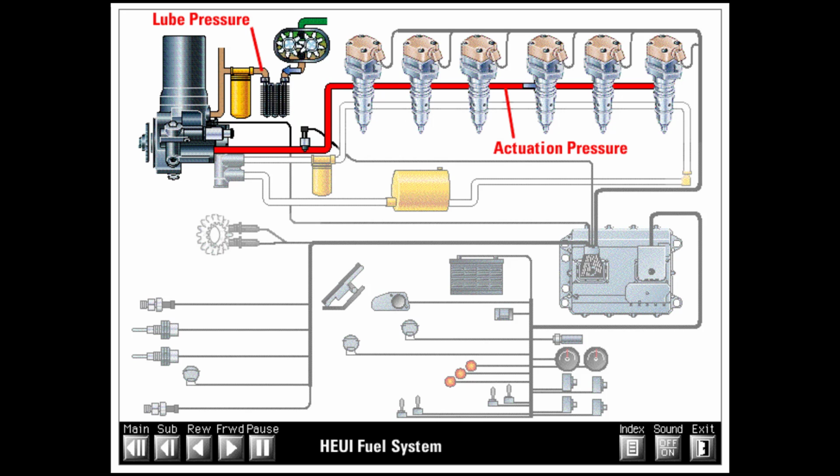Now, let's look at the path of oil flow through the actuation oil circuit. Oil from the engine lube pump supplies the needs of the engine lube system and the hydraulic pump for the fuel system. Oil is drawn from the sump and pressurized to lube system pressure by the lube pump. Oil flows from the lube pump through the engine oil cooler, through the oil filter, and then to the main oil gallery. A separate circuit from the main gallery directs part of the lube oil to supply the hydraulic pump.